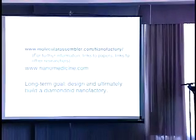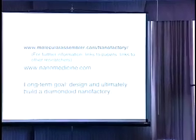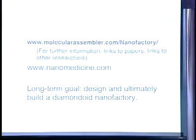And before I go into the talk, I would like to put up a few URLs, www.molecularassembler.com/nanofactory. That's a website that I and Robert Freitas have been working on, which discusses how it is you go about building nanodevices of all varieties, medical nanodevices being particularly included. And also nanomedicine.com, which has a website that discusses the nanomedicine book series and provides you with a lot of information about nanomedical issues. So the long-term goal is very simple: design and build a diamond nanofactory.